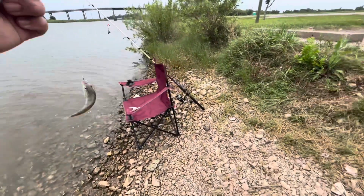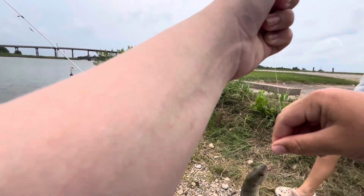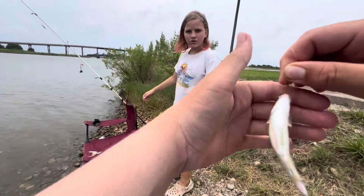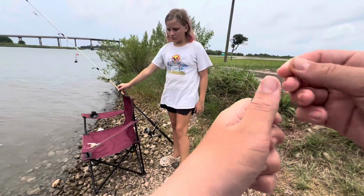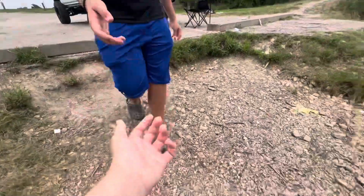Logan, you want a live bait? Yeah, I'll use that. Yeah, micro fishing to get y'all some bait if y'all want to use, try to catch a redfish or something like that. Okay. Pinfish. There you go.